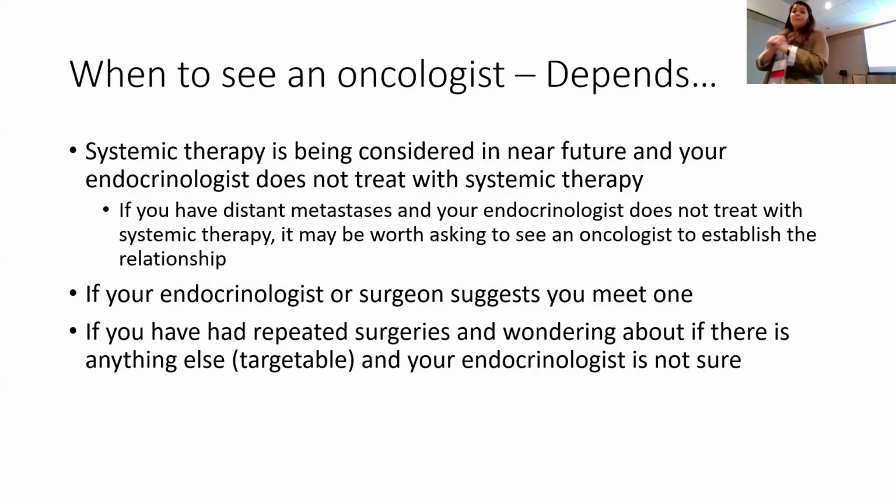Sorry. So other things to bring up, again, when systemics are coming up, if you have different metastases that are growing slowly over time, that would be when I'm bringing up with my endocrinologist, hey, are you comfortable prescribing systemic therapy? If not, do you think there's someone that I could talk to, okay?